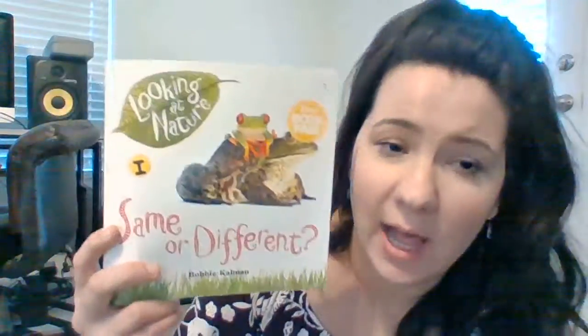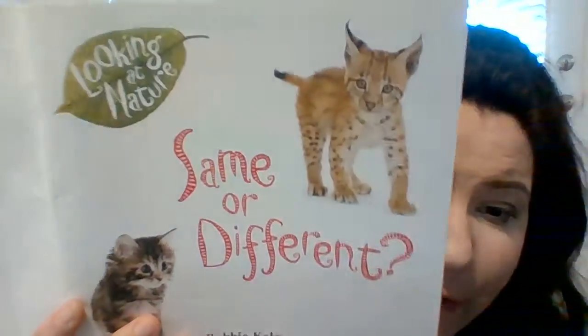Hi, friends! The book that I'm going to read you today is called Same or Different, Looking at Nature. This is a book that I got from the book fair a while ago, and it is written by Bobbie Kalman. It doesn't say who it's illustrated by, probably because there are real photographs.